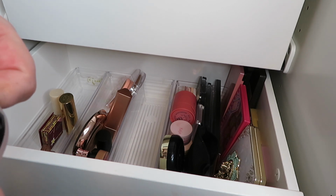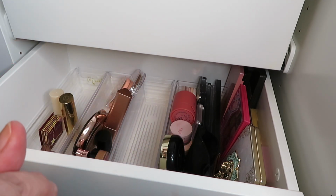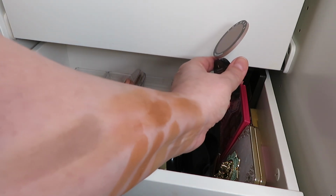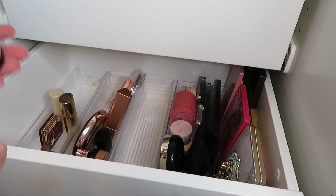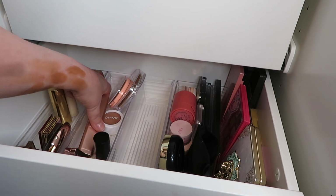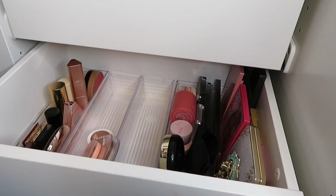And then I have one second chance in the old Sephora collection. This is a contour. I don't have a bronzer, just the contour, but look at that. Like, that is serious contour. It's beautiful. Okay. Very pretty, Bridget.